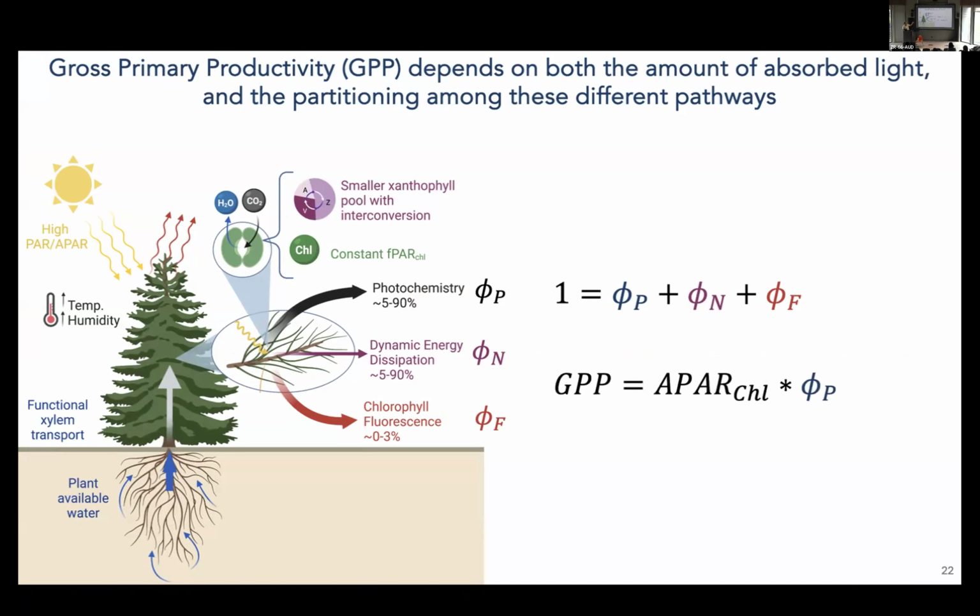And then if we break this down in a much more simplistic way, we can assume that at the canopy scale, gross primary productivity is equal to absorbed light by chlorophyll times the fraction of photons being used to drive photochemistry. But we can't directly measure photochemical efficiency or phi-p from remote sensing. So can we use proxies that can give us information on pigments or fluorescence to ultimately back out GPP using remote sensing variables?